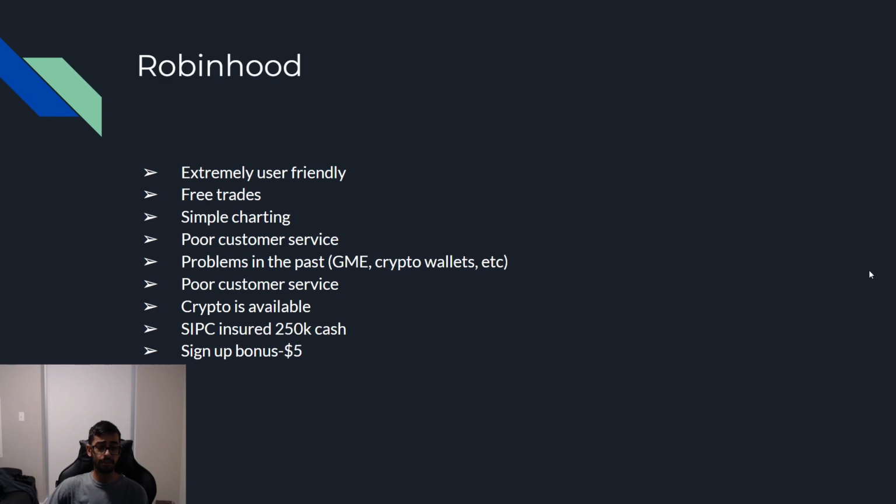So jumping into the next one is Robinhood. Robinhood is hated and loved by many, but it's definitely something that we need to go over. They have an extremely user-friendly platform. They have free trades. I think they have a very simple UI. Their user interface is amazing, in my opinion. They have simple charting, so you can take it or leave it how you like it. Some people might want simple charting.